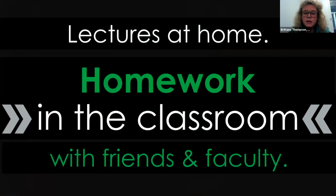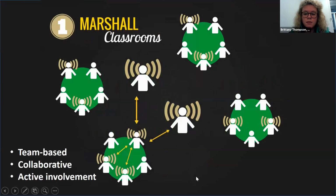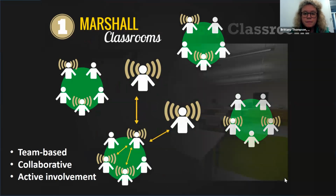Like I mentioned, students receive their lectures at home and homework is in the classroom with your friends and your faculty. Here's a traditional classroom. This is what you're going to see most commonly: stadium seating, lecture-based, independent learning, passive involvement. And then these are our Marshall classrooms. You'll see they're very team-based, very collaborative, and have a lot of active involvement.